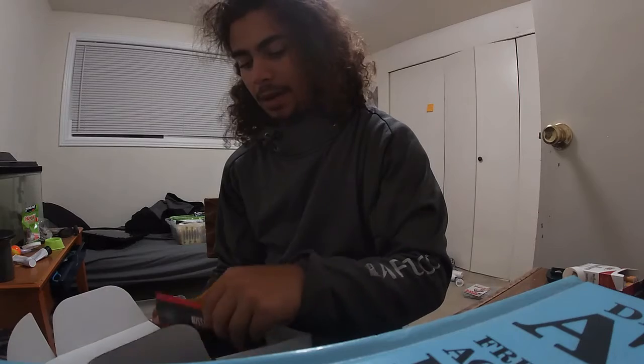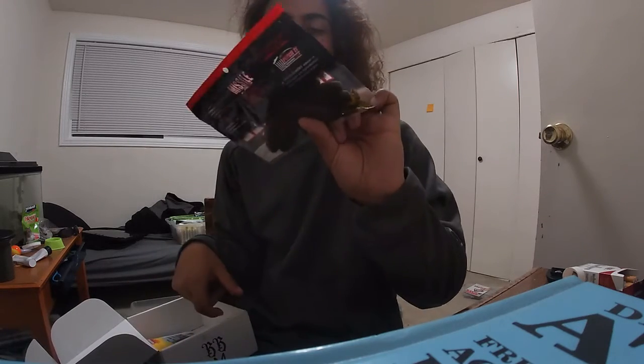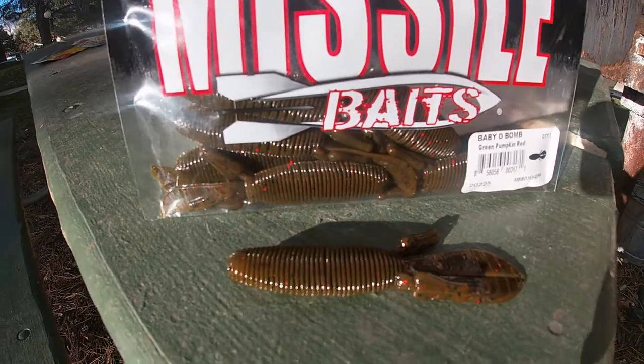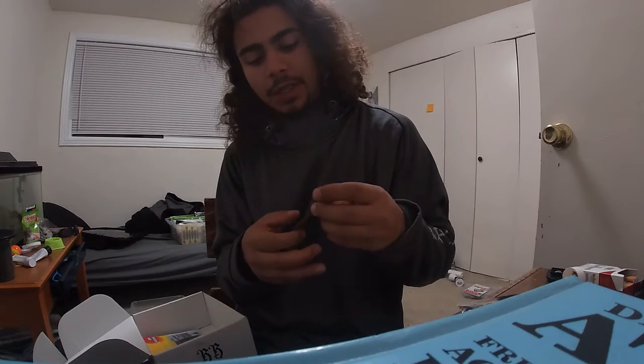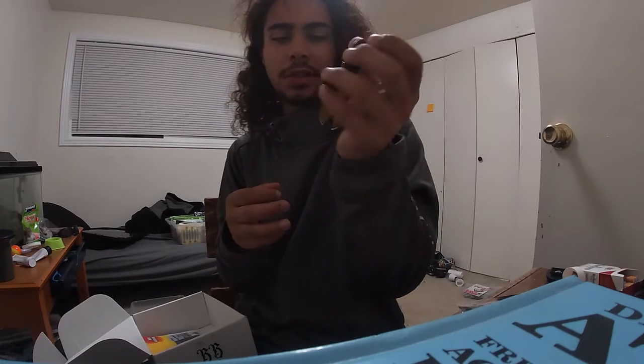And paired up with that jig, they also threw in some trailers for it. These are the baby D-bombs by Missile Baits. I know you guys have heard of the D-bombs. Everybody loves them for flipping and pitching, and these are just a little bit smaller. So instead of fishing these mostly on a Texas rig, these are more, I guess, jig trailers.